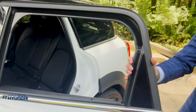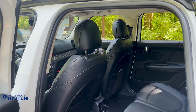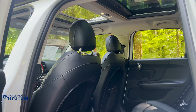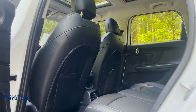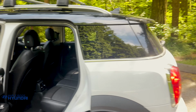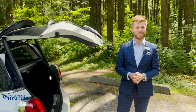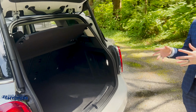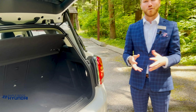In the back seats, you have tons of room. This is MINI's largest vehicle that they make. And you have air vents and USB-C fast charging ports so that everyone can stay connected and have everything charged for their adventures. Of course, you're also going to get a power liftgate on the vehicle so that you can fit all of your gear in the back when you're coming off the mountain or getting home from camping.